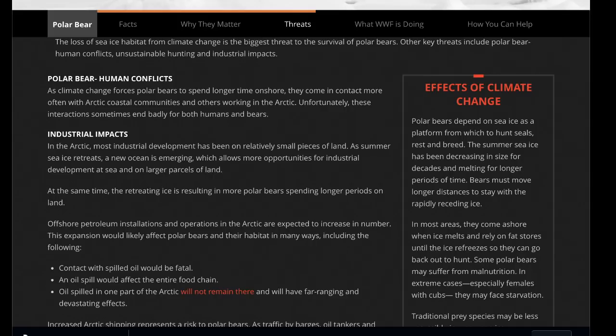worldwildlife.org. Okay. It says here, at the same time, the retreating ice is resulting in more polar bears spending longer periods on land. Please explain and expand, please. Okay. Anyway.